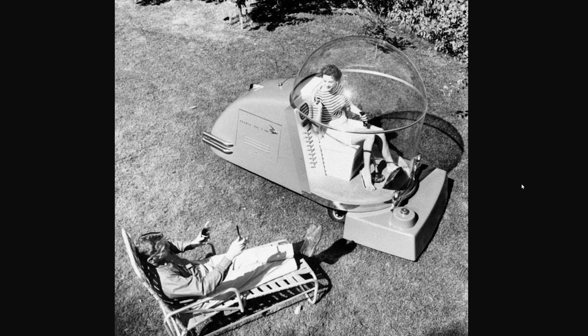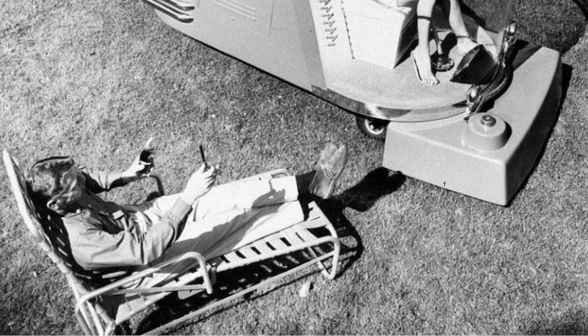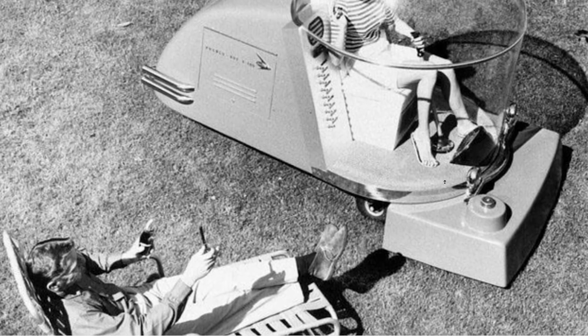Gotta love it. This is an air-conditioned lawnmower from the 1950s. I mean, it's not just any lawnmower. This was sold as a luxury good. Very important to stay cool while you're also cutting your grass. Who doesn't want this? Man, the 50s was just a weird time. What the hell were we thinking?